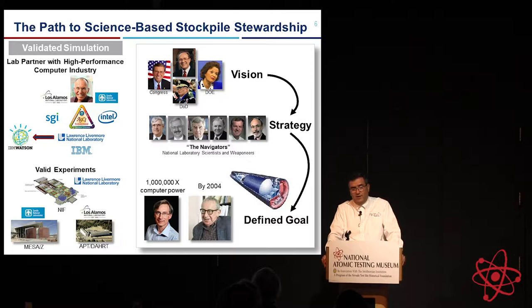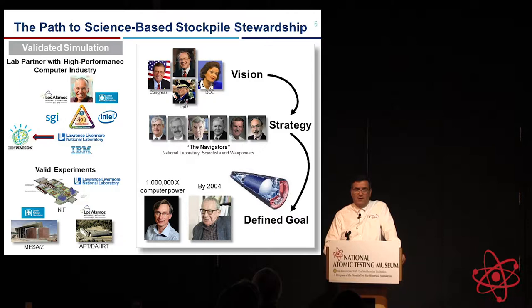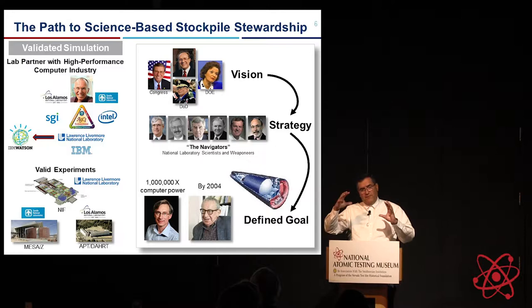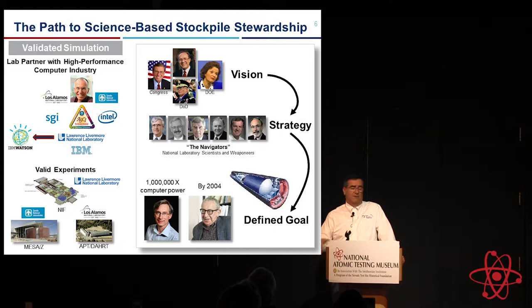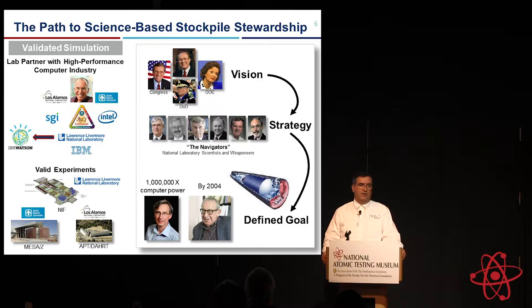And then a picture of one of the great designers, Seymour Sack, somebody I was able to work with a little bit. And as they defined the goals and how we're going to move forward, interestingly enough, as a sidebar, when somebody decides, oh, well, let's go back and resume testing, the laboratories would say, okay, but I still need to do the stockpiles. I still need to do science-based stockpile stewardship, because that's really what has brought us to the level where we understand the performance of weapons today. So let's go to the next slide.